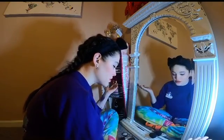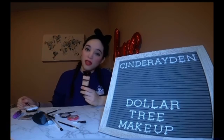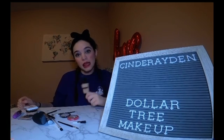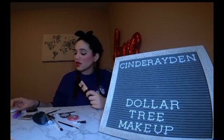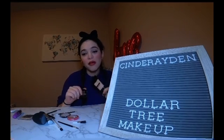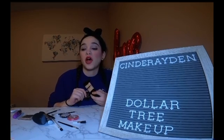And we have used everything. So let's do a quick review. Would I buy this? Would I recommend this? Probably not. If you're in a pinch and you combined it with the Dollar Loose powder, then it could work, but not something that I would do all the time.